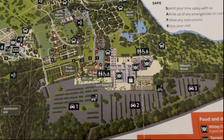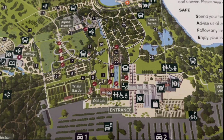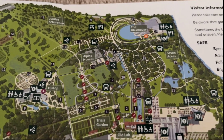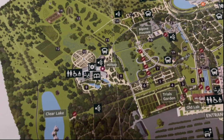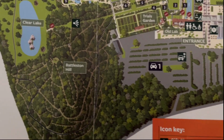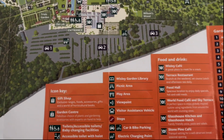Wisley is 240 acres. It consists of formal and informal decorative gardens, glasshouses, arboretum, bonsai walk, wildlife garden, rose garden, trial gardens, learning center, library, old laboratory. I'm sure I'm missing something. I didn't see all of it. It is the second most visited paid entry garden in the UK after Kew.